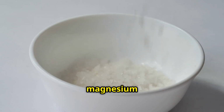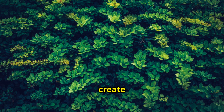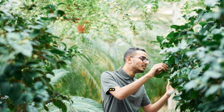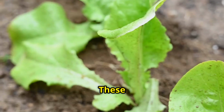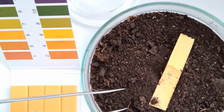Epsom salt is made of magnesium sulfate, 2 nutrients plants do need. Magnesium helps plants create chlorophyll, and sulfur is important for enzyme function, so it makes sense. Until you realize this: magnesium sulfate dissolves in water, releasing magnesium and sulfur ions. These ions are easily absorbed by plants, promoting healthy growth.